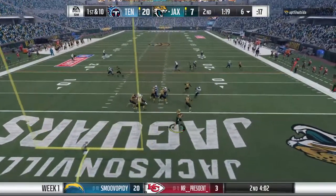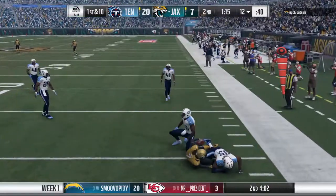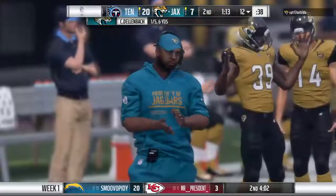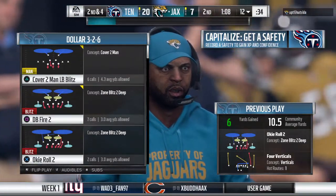They'll try and start this drive in the air. He's going to flip one out here to his running back. And he'll get it up to the 12-yard line. His first pass completed is a gain of 6, with a minute left in the second quarter. It'll be a 2nd down.